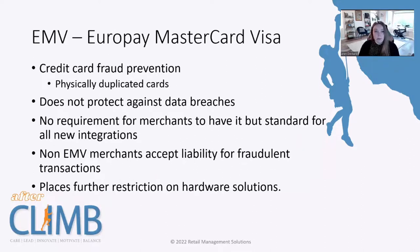Now, let's fast forward a few years. We've come to terms with IIAS standards. We're getting more comfortable with PCI regulations. It's more difficult than it used to be, but manageable. Then along comes EMV, Europay, MasterCard, Visa, chip and PIN, whatever you want to call it.